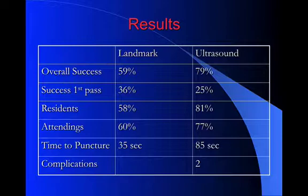So we actually studied this in the ER and had a lot of patients in each group, and found, even though I had trained in surgery and done a ton of blind subclavians, that the overall success rate for ultrasound was 79% versus the landmark technique was only 59%. Success rate on first pass was a little bit higher in the landmark method. It was 36% if you could get it easily versus ultrasound was 25%.